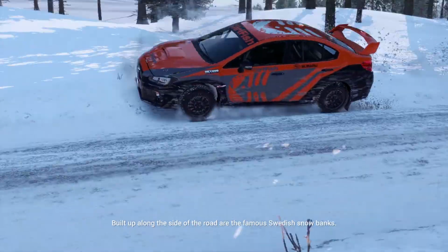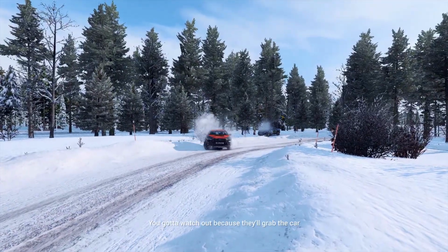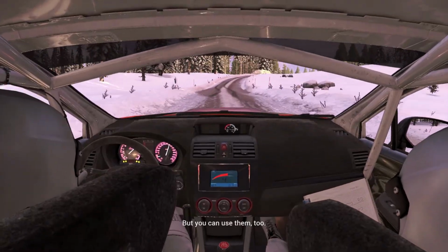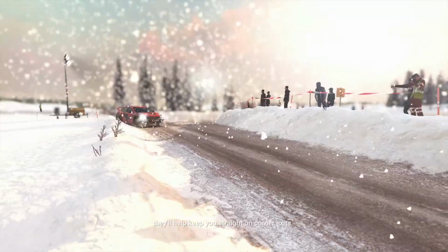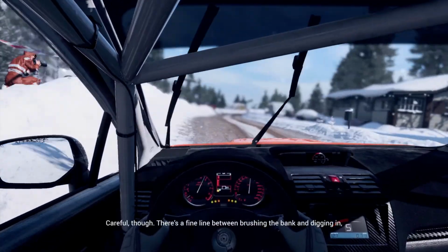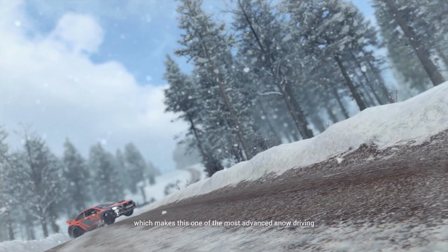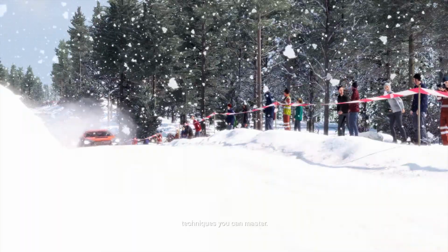Built up along the side of the road are the famous Swedish snowbanks. You gotta watch out, because they'll grab the car if you hit them too hard, and that'll be the end of your rally. But you can use them too. If you drag the tail of your car through them, they'll help keep you straight on corner exits. Careful though, there's a fine line between brushing the bank and digging in, which makes this one of the most advanced snow driving techniques you can master.